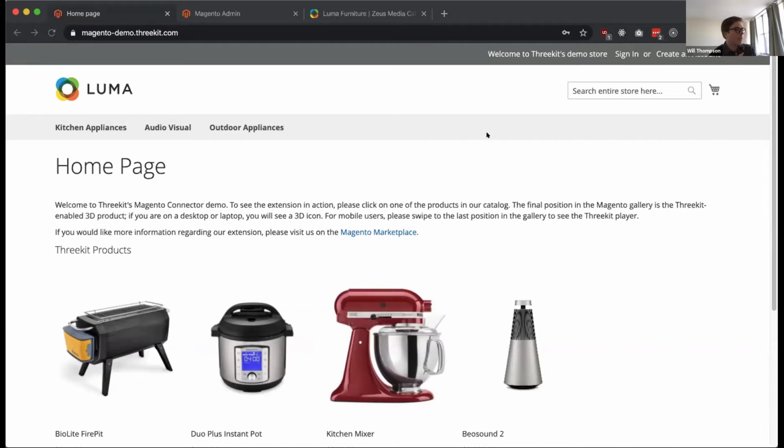Awesome. Well, like Ishmael said, my name is Will Thompson. I'm on the solution engineering team here at Threekit. I'm also the author of our Magento extension, so that's why I wanted to give you guys a walkthrough of what we've built here. So I'm going to show you a couple things today.